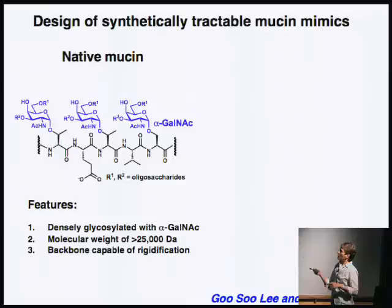Here's the actual chemical structure, focusing on the region where the sugar and the protein are linked. So this is what you find in nature. And that very first sugar I showed before, called GalNAc, turns out to be pretty important for the overall conformation of these glycoproteins. So the features of mucin that are important for its physical properties are the dense glycosylation, so the clusters of these sugars, a certain molecular weight, and the fact that the backbone is rigidified, which makes them very tall so that they can passivate.